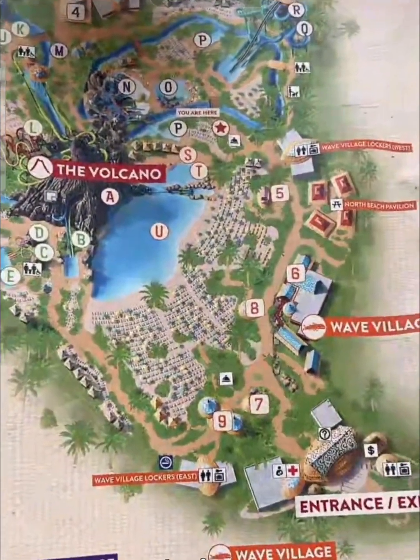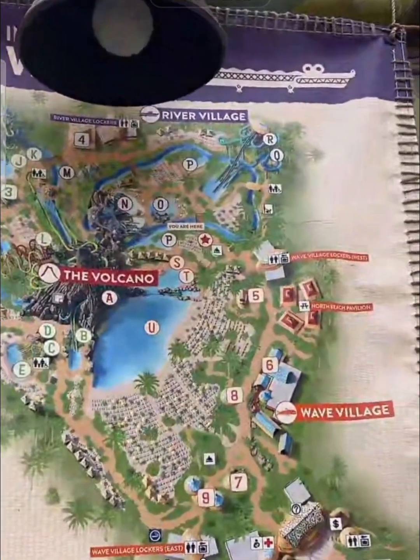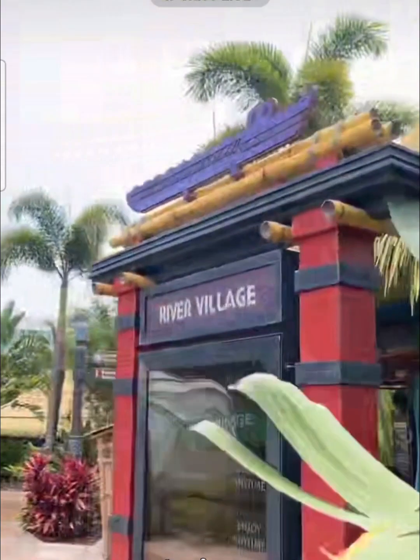This is the part I don't recommend you go because it's so busy. So I'm going to take you guys around back, show you guys some places I recommend for seating. And hopefully there's a cabana open. I'll show you guys what that looks like. But the park is huge, okay?